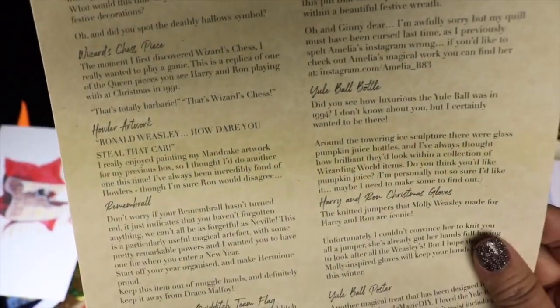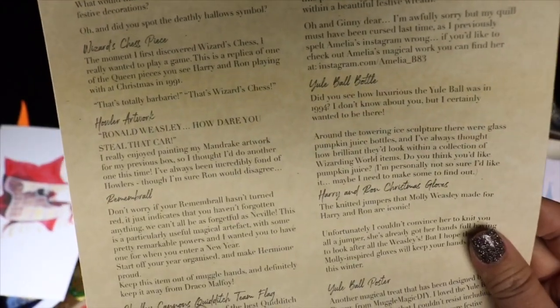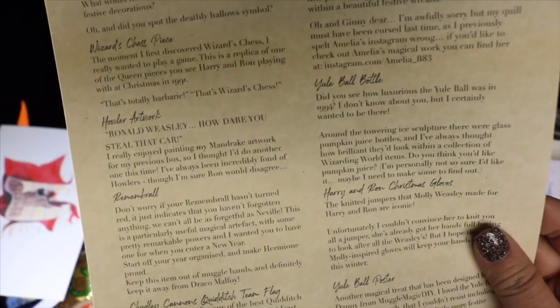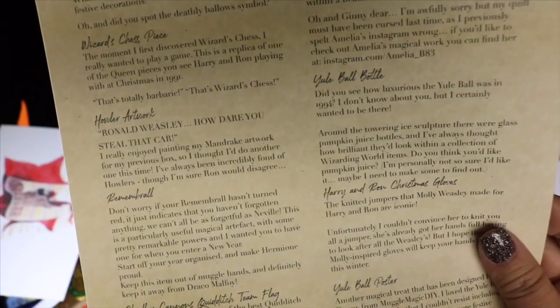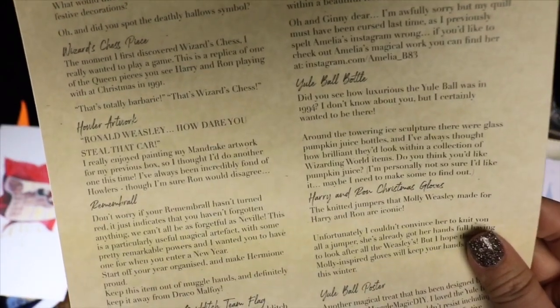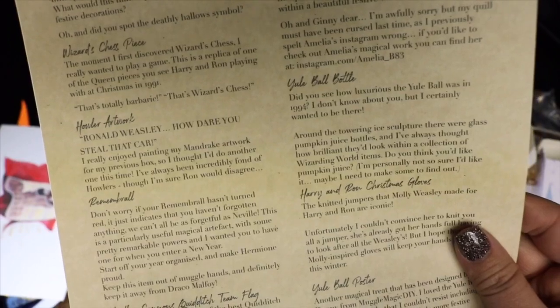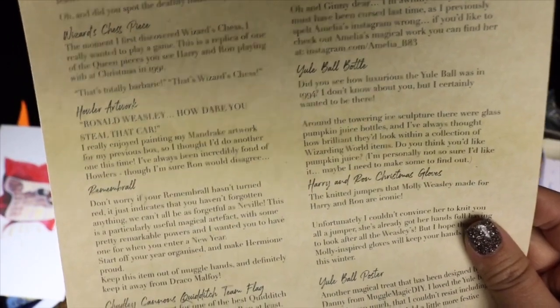Remember all. Don't worry if your remember all hasn't turned red. It just indicates that you haven't forgotten anything. We can't all be as forgetful as Neville. This is a particularly useful magical artifact with some pretty remarkable powers that I wanted you to have one for when you enter the new year. Start off your year organized and make Hermione proud. Keep this item out of Muggle hands and definitely keep it away from Draco Malfoy.